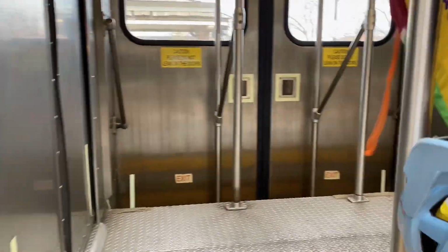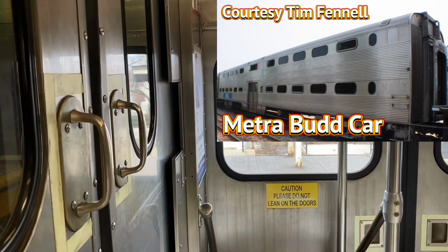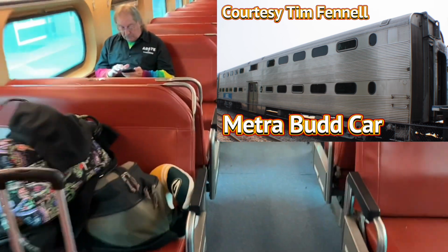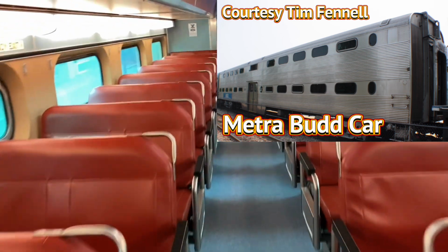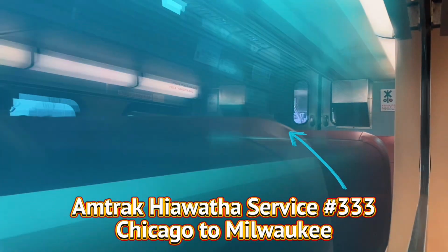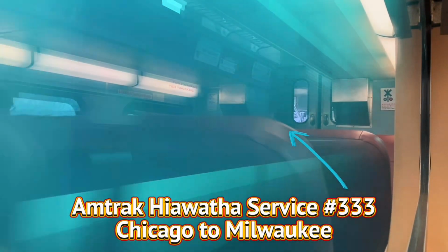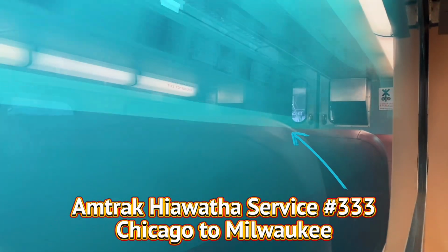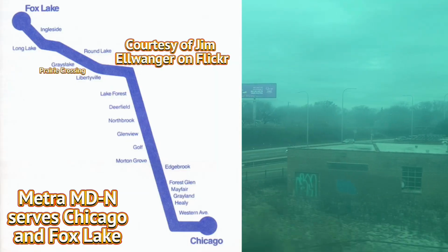The car we're riding in is part of Metra's original fleet, manufactured by Bud. These Bud cars were first built for the Milwaukee Road in 1961. The same design was used for the Rock Island Line in 1965, and Bud continued to build such cars until 1980. 3 minutes after Deerfield, we meet Amtrak's Hiawatha 333 going to Milwaukee. It has all Siemens Venture cars, plus an NPCU Charger doubleheader at the south end.